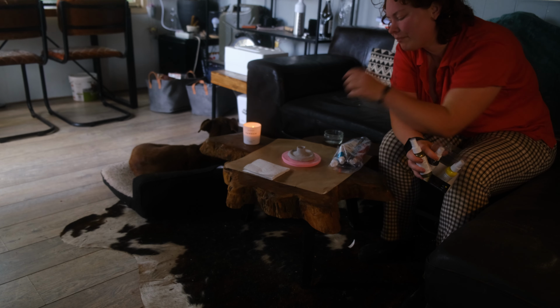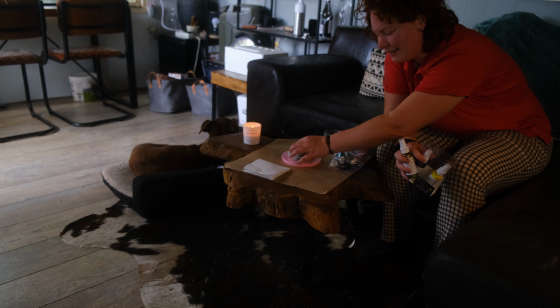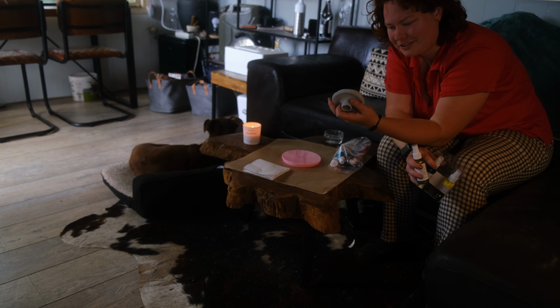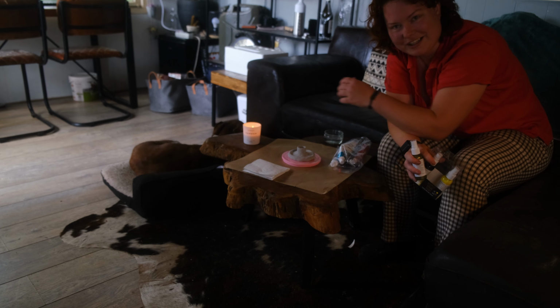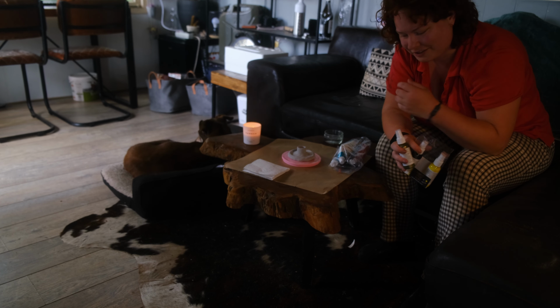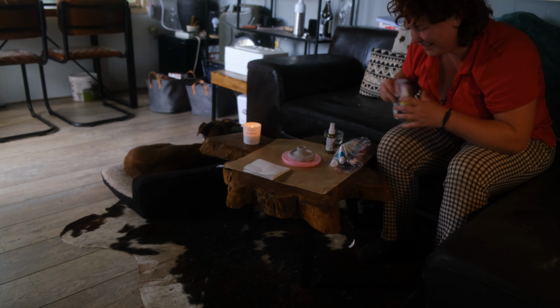Because I did fit a candle in here when I was making it, of course, but with clay it dries out, it also shrinks a little bit, so I'm not sure it will even work. But with all those things I just like to try, and if it works I'm very happy with it, and if it doesn't work I'm still happy I tried. So it's the same with this again, so we'll see.